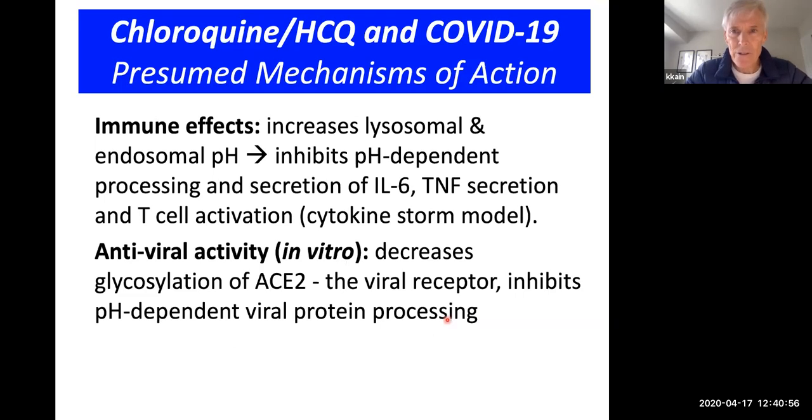So how might these drugs actually work on a viral infection? Well, you're very familiar with the immune modulatory effects, which is really thought to be mediated through the fact that it increases the pH in intracellular organelles, and that messes up the processing and secretion of a number of inflammatory mediators, such as IL-6 and TNF. And this fits into this idea that severe COVID-19 is a cytokine storm model. I'm not sure I buy that model, but that's sort of the hypothesis that's being pushed forward.